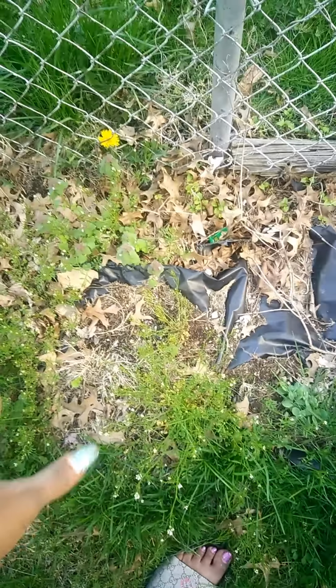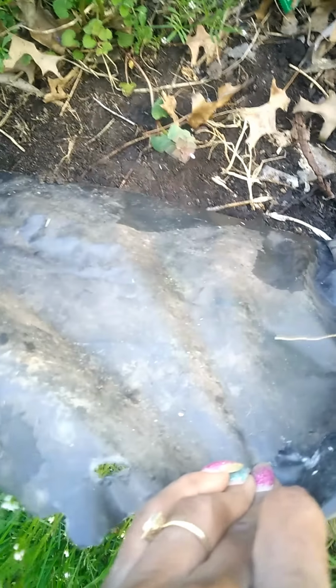I'm going to take out all of this. Somebody had a garden here before I moved in, and they had this plastic, which I hate, because it kills the ground, so I'm going to be taking all of that plastic out, all the way down. They have it all the way down, you can see it. I'm going to take all of that out this year.